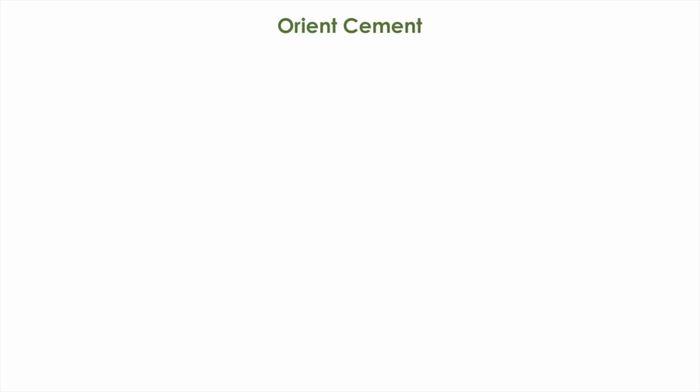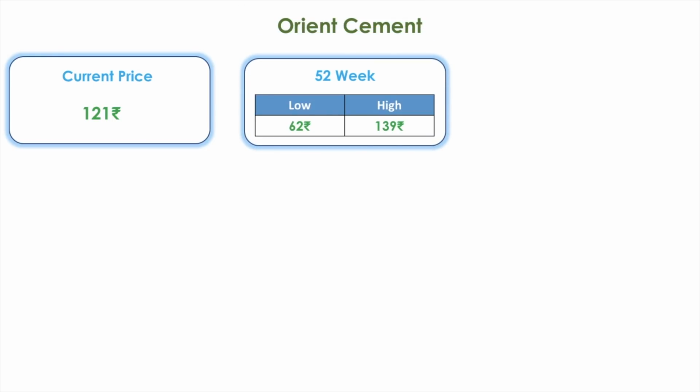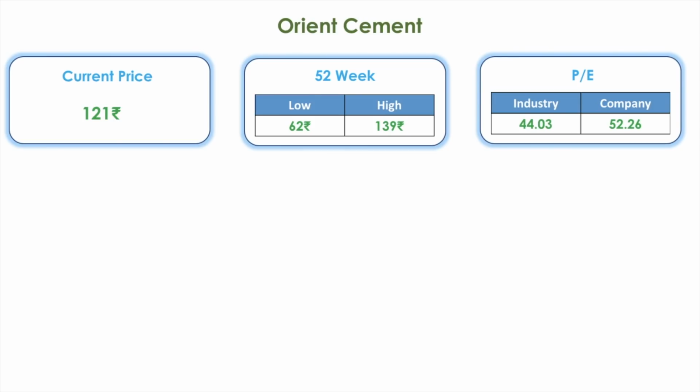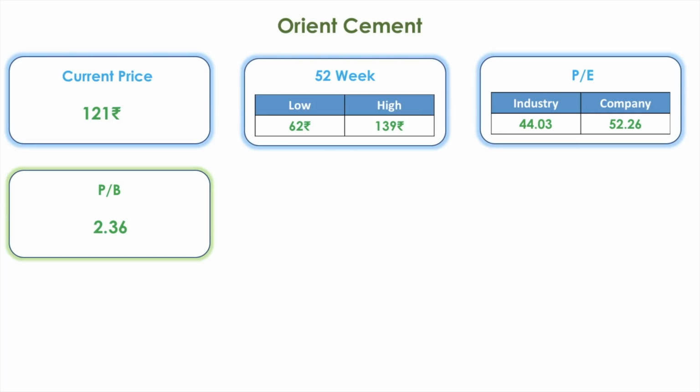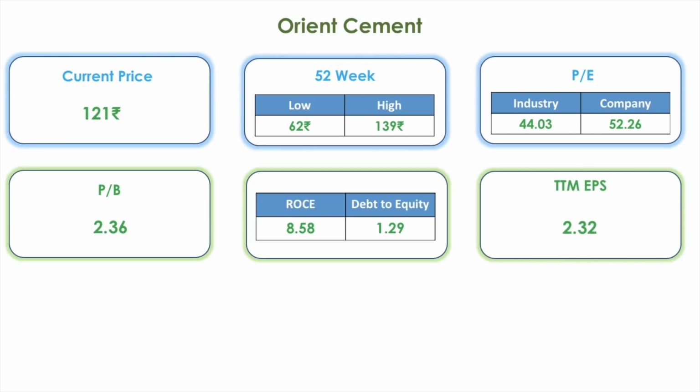Next one on the list is Orient Cement. Its current share price is 121 rupees. The 52-week low is 62, whereas the high is 139. The industry PE is 44, whereas the company PE is 52. The PB is 2. The ROCE is 8, whereas the debt to equity is 1.29. The TTM EPS is 2.